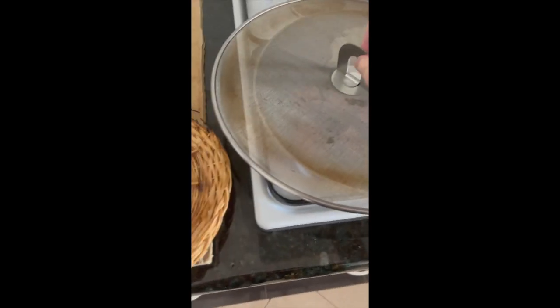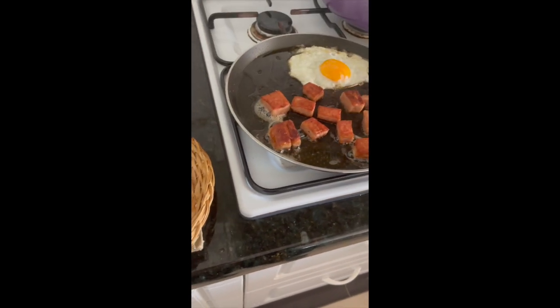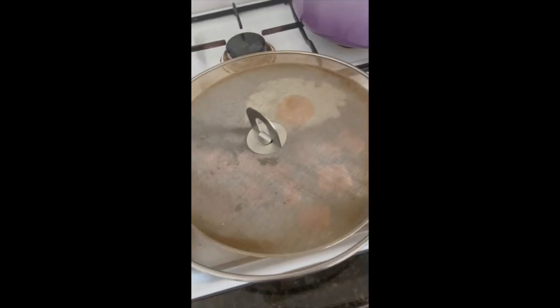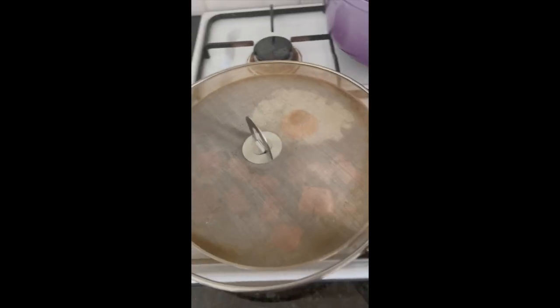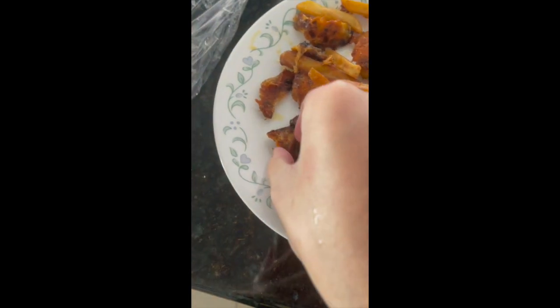I'm not sure how to tell whether a scrambled egg is done. I guess it's done. I guess we can just turn the heat off now. Alright, now let's just move it all onto a plate. I'm not sure if I really want to eat this. I mean, I'll try another little piece.